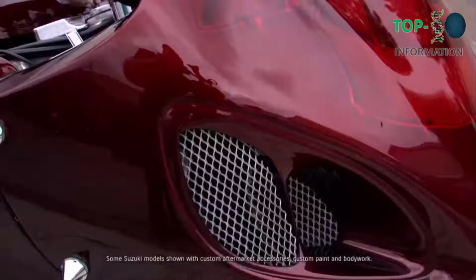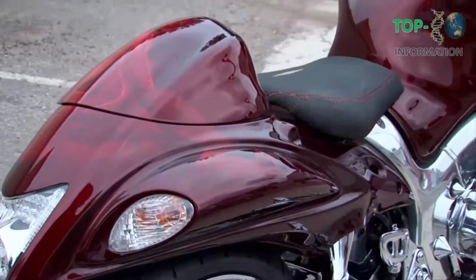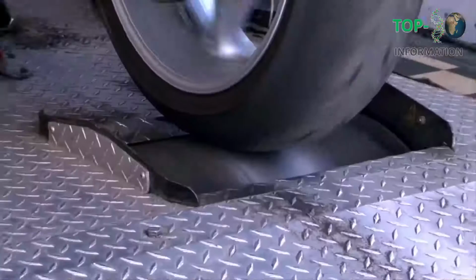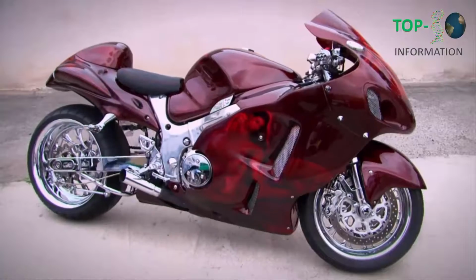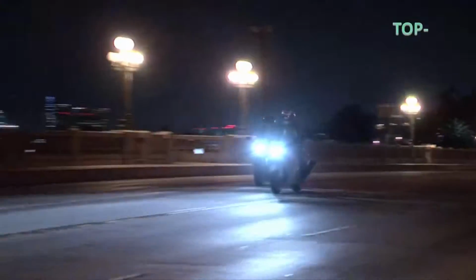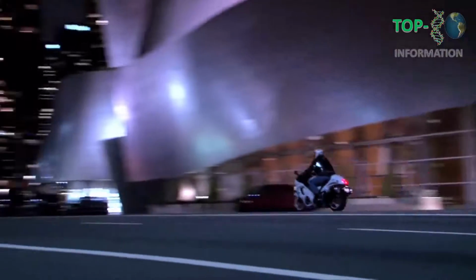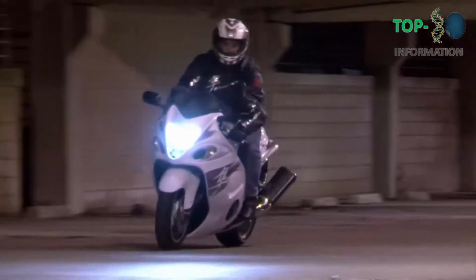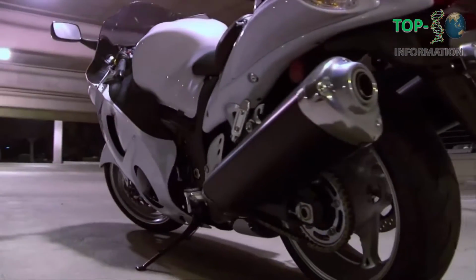The Hayabusa isn't just about raw power and performance though. To Hayabusa fans worldwide, the legendary Busa represents a lifestyle dedicated to serious bike customizing and high-octane riding. When you want the baddest bike on the block, there's only one option: the original, the ultimate street machine, the Hayabusa.